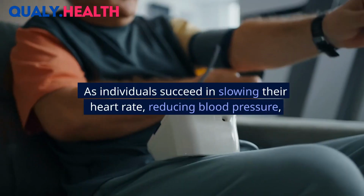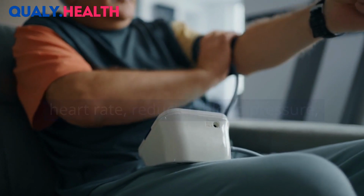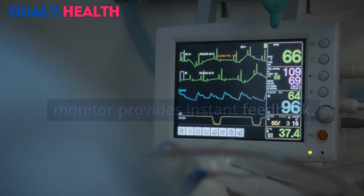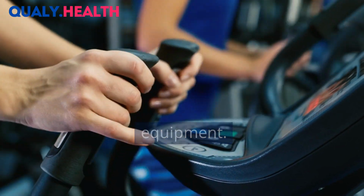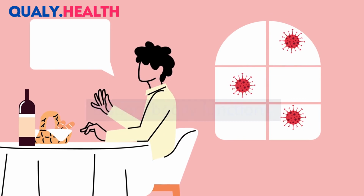As individuals succeed in slowing their heart rate, reducing blood pressure, and alleviating muscle tension, the monitor provides instant feedback. Over time, individuals learn to autonomously control these functions without the aid of biofeedback equipment. Various biofeedback types monitor distinct bodily functions.